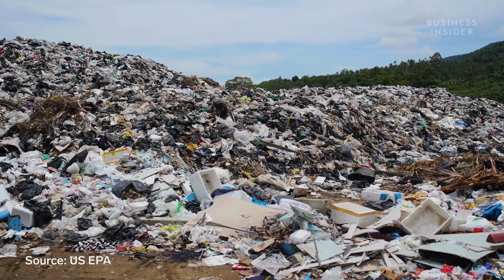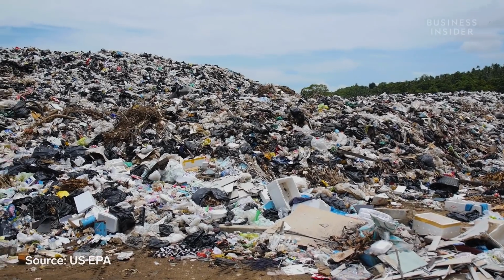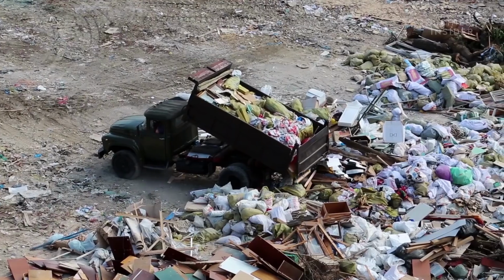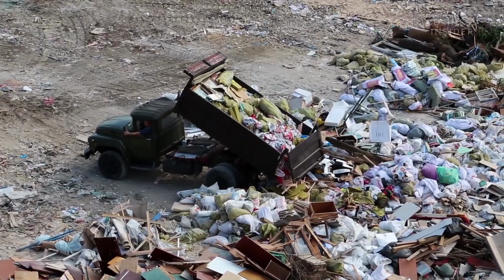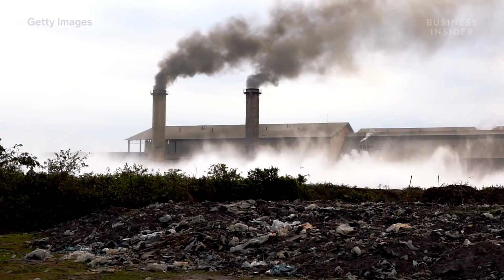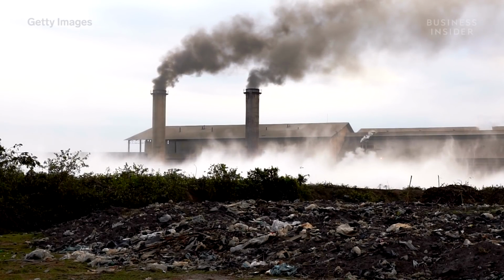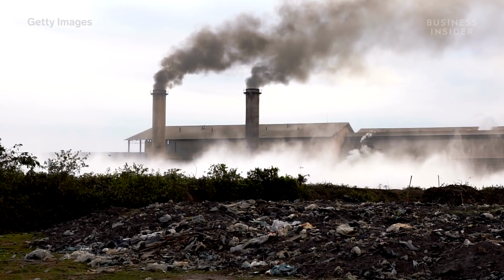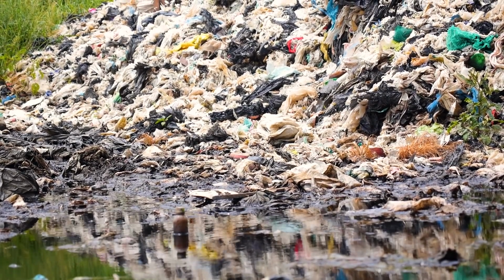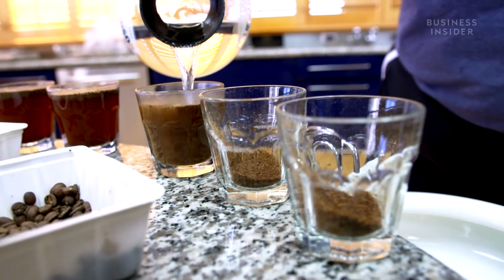Almost 140 million tons of solid waste was sent to U.S. landfills in 2017. And when that waste hits a landfill, it creates a pile of trash that is impossible to take back. And incinerating the waste creates carbon dioxide and other greenhouse gas emissions that are harmful to the environment. But some materials don't have to end up in landfills, like coffee chaff.